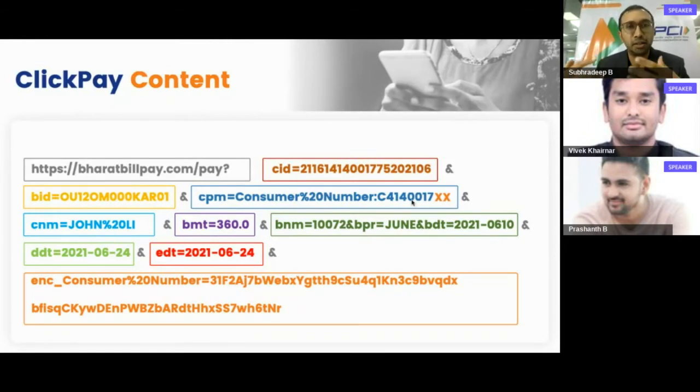The purpose is that even if this link comes to any wrong hand, they cannot fetch any critical information out of these details. So here we have the domain, the content ID, biller ID, customer parameter, name, amount, the details, due date, expiry date, and the consumer. So all this makes the ClickPay link.